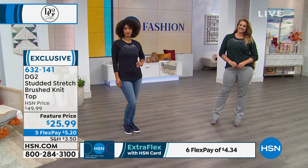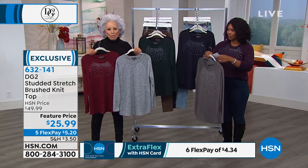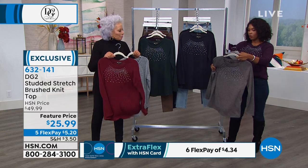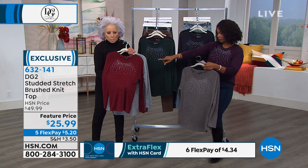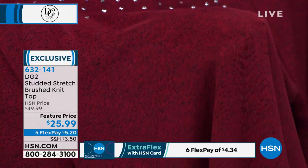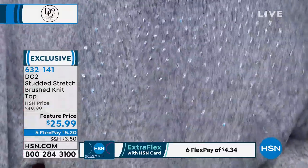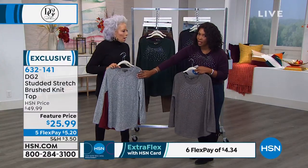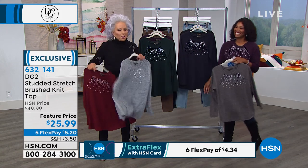I want you to see the colors, because at a price of $25, you can get a couple of wonderful colors. So I'm holding on to the charcoal. And they're all heathered. I just want to do a close-up on this beautiful shade. We're calling this red, which is actually wine. So you can see the heather going through there. And that's a beautiful shade. We're calling this ivory, and this one's almost gone. Gorgeous. Really gorgeous.